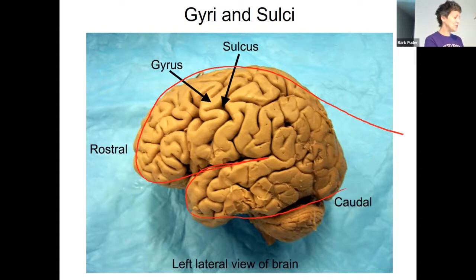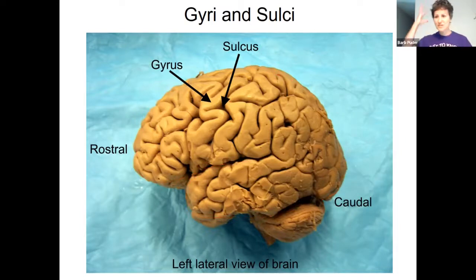The other thing you might notice is that there's a bunch of squiggles on the brain, and each one of those squiggles is called a gyrus. They actually all have individual names that students have to learn if they take a class with me, but we're not going to go into that today. Inside the gyrus, if we looked under a microscope, would be all those lovely neurons, and there'd be 100 billion of them in the brain. The space between the squiggles is just a space, but in neuroscience, we call that a sulcus.